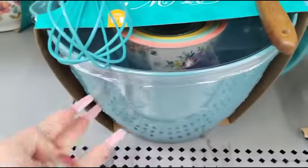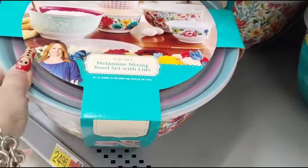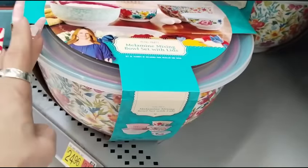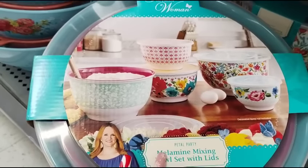All these bowl sets, it is melamine, but it's $19.94, and it'll get you started. And not only that, look at this one, this one's $24.96. This is a melamine mixing bowl set with lids, and you get 10 pieces, so you get 5 bowls. All super cute. That's $24. It'd be better if it was $20, but you know, we can wish.